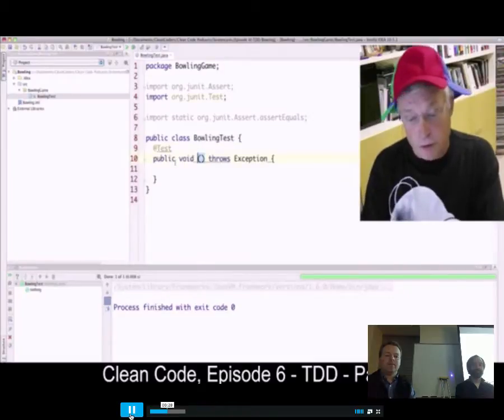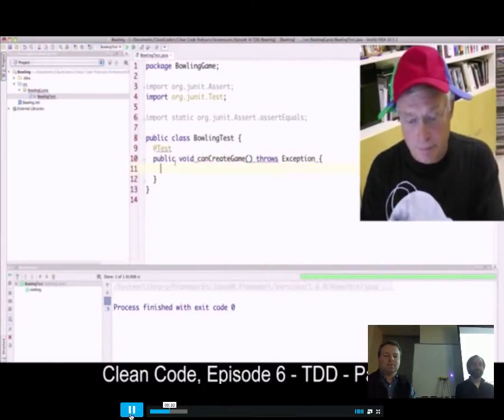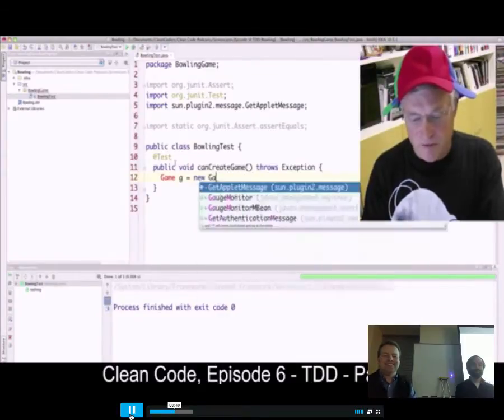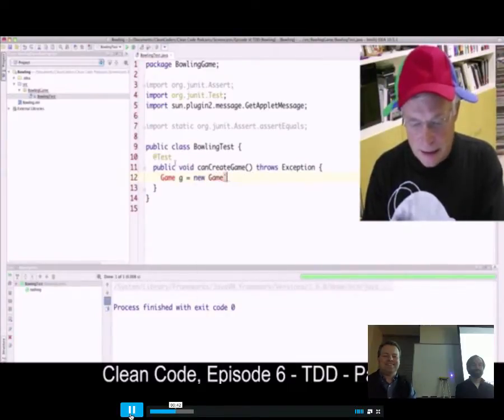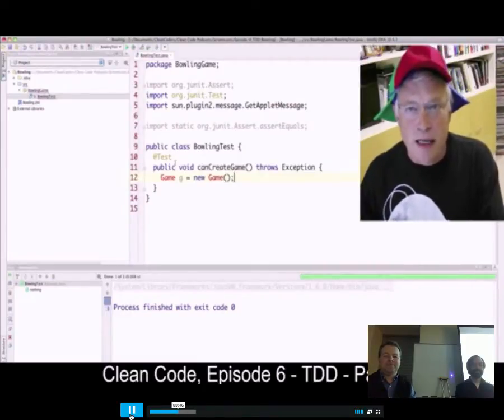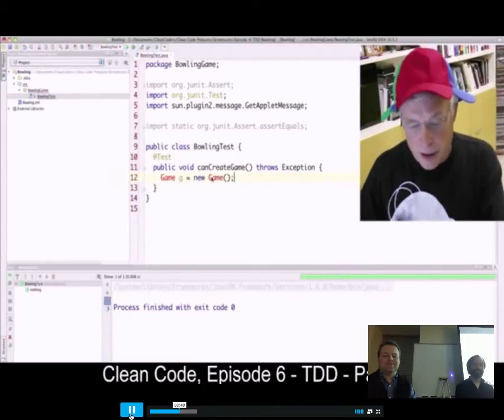Well, I'm going to write canCreateGame. Game g equals new Game. Oh, heavens. Thank you, IDE. Helpful IDE. That's enough of that. Heavens to Murgatroyd, that doesn't compile. Well, I must make it compile.